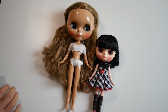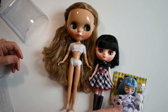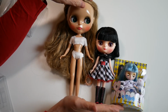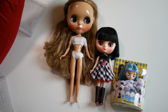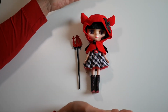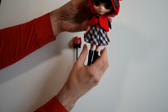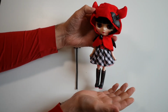And then I've got my Petite Blythe here, who I'm not going to take out the box, as you know, but again, she is kind of smaller as well. So yeah, that is kind of the stages of the sizes there. So here she is, looking adorable, in her full regalia, obviously with her trident that unfortunately she can't actually hold. But yeah, she's a very pretty doll. I really like her sort of aesthetic, and obviously it fits in very well for Halloween.